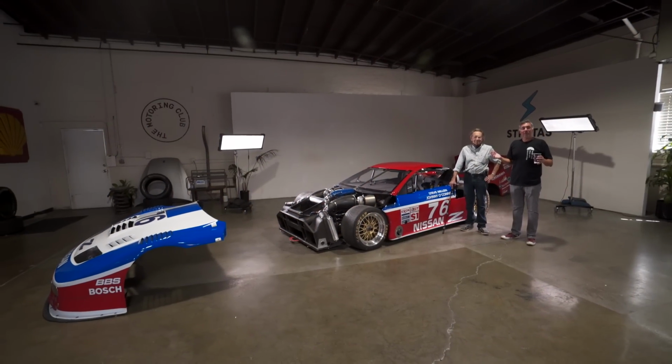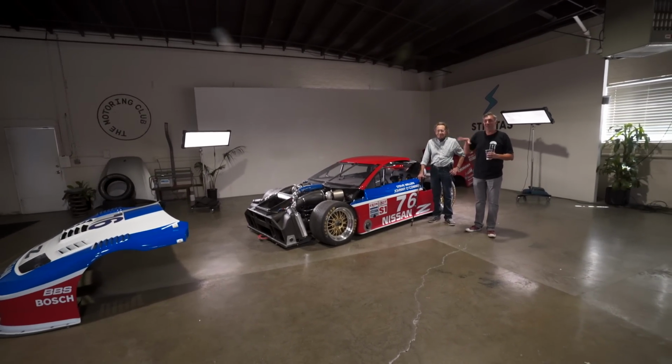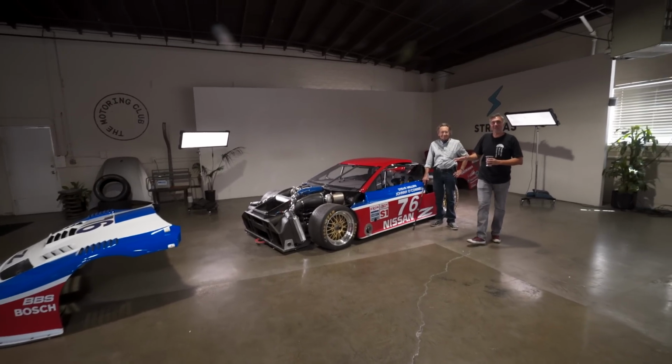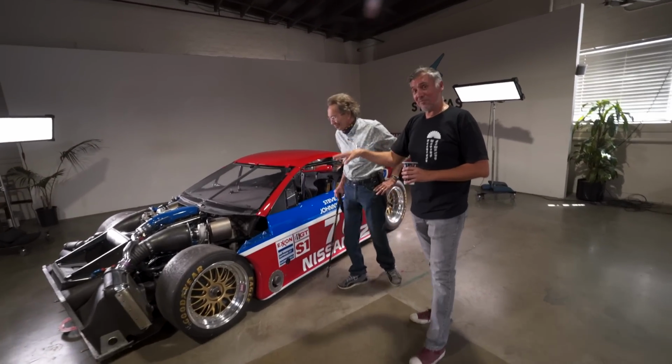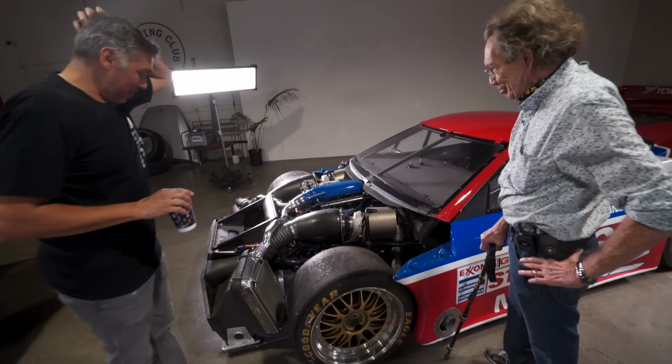Since I don't know what I'm doing, special thanks to Ron and Lance for actually removing everything on this, because I'd like to fondle it, but I don't want to really touch it and do work on it, because I'll just make it worse. We got the bodywork off of it, and this is Trevor's specialty right here. I'm going to come over here, and we're going to get into, oh my God, so much.